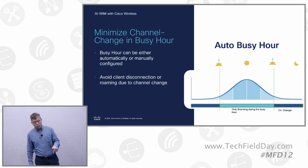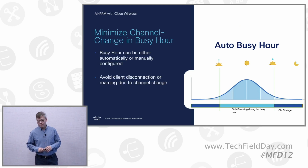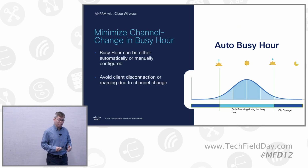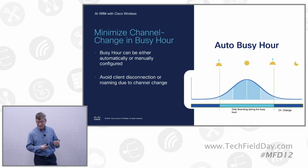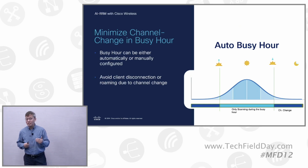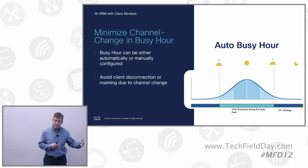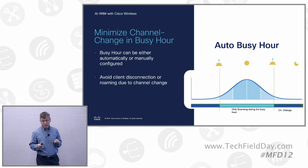The busy hour, let's get into more pragmatic advantages and impact on the end user. The busy hour concept was achievable because we do AI-RRM trend-based. And since it's a trend-based operation, you can predict when my business starts tomorrow, when my business closes next week. It can predict that because it uses the last 2 to 6 weeks of data. And based on that, it reduced the channel changes. How much? To 0.